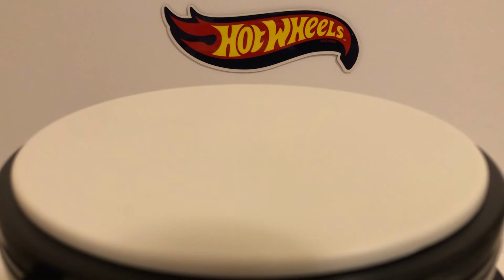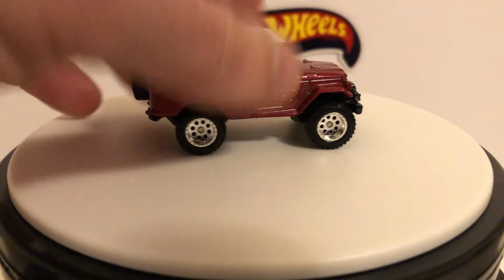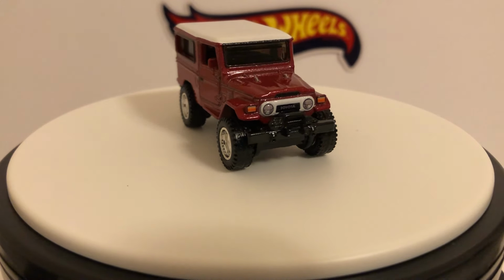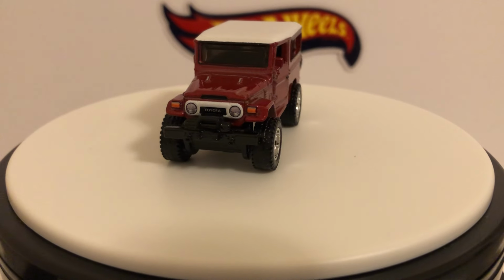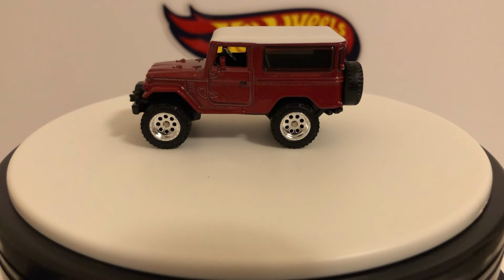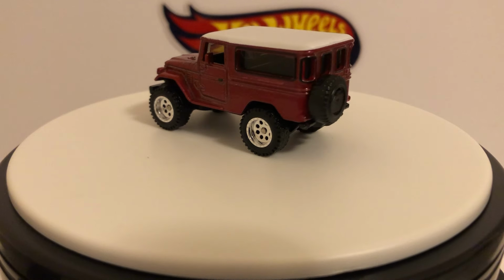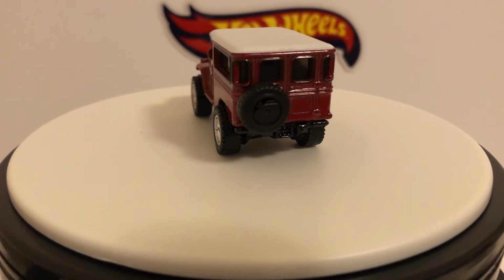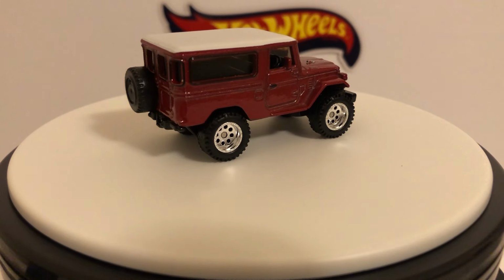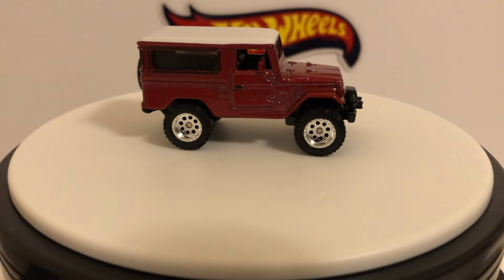Then we will look at the Land Cruiser here first. In a burgundy maroonish red, I don't know. Looks good, whatever it is. I'm not too familiar with my Land Cruiser models as much as I should be, since we don't really have a ton of them over here in the US. I see one every once in a while from like late 90s, early 2000s, but I'm not too familiar with the old ones like this. But this is really cool. I like this a lot. I like the wheel choice a lot.